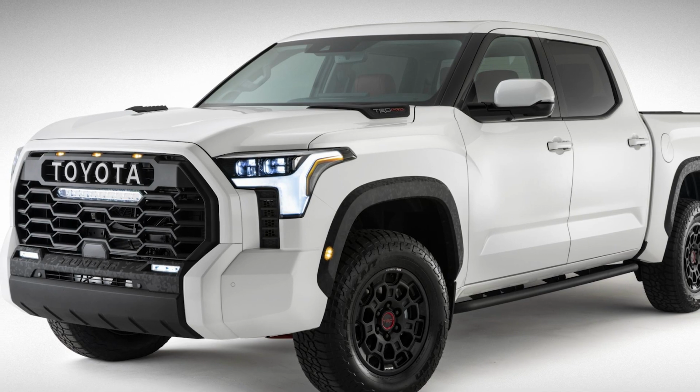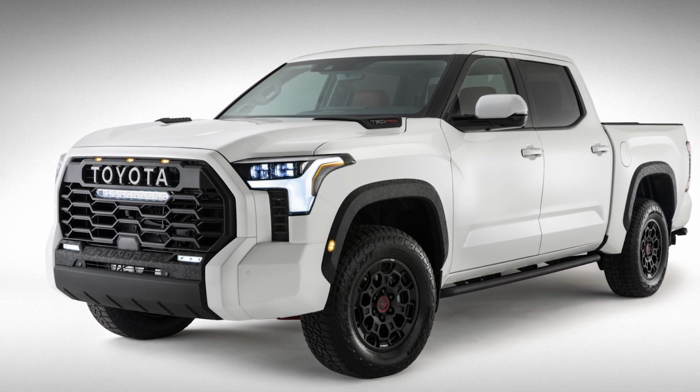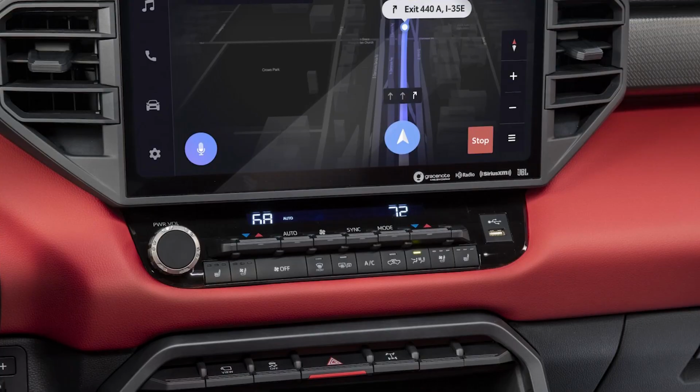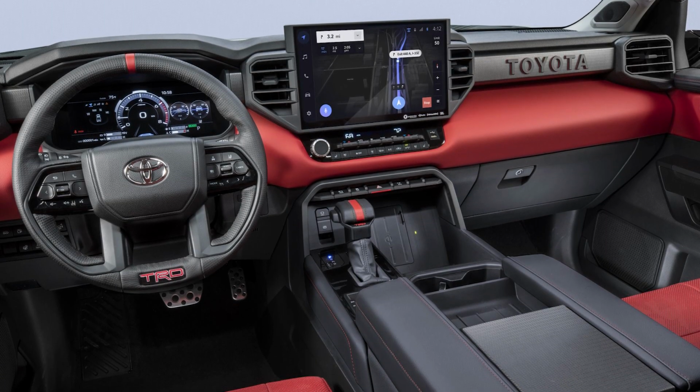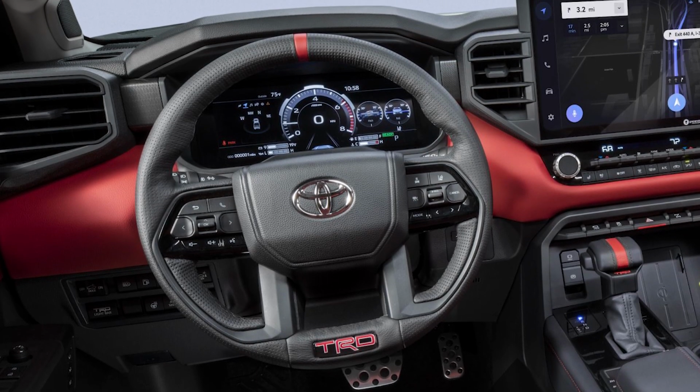Now, the TRD is also going to come with a couple of different notable features that you are not going to see in some of the other base model trucks, including ventilated and heated seats. They also are going to have dual climate control, different configurations inside of the cab area when it comes to storage, and you also are going to have a fully digital cluster right behind the wheel there.